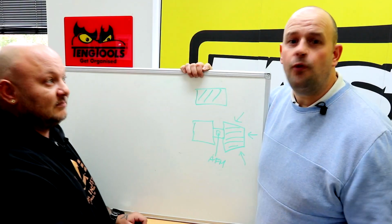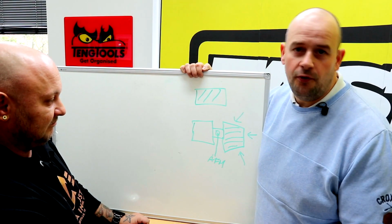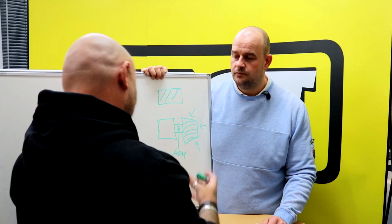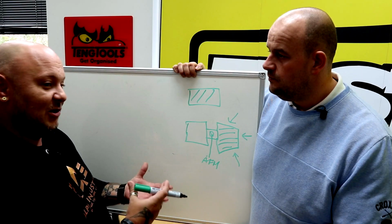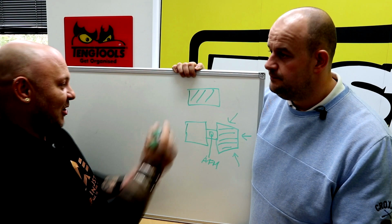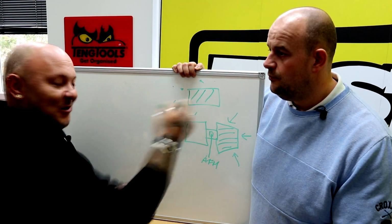Yeah, so don't expect 40, 50 bhp gains out of an air filter. You might see 3 or 4. There's a lot of knockoffs out there, and the materials that they use aren't great. So it might look great, and it might flow tons of air, but then it's not filtering out all the little bits that you don't want going into your engine.